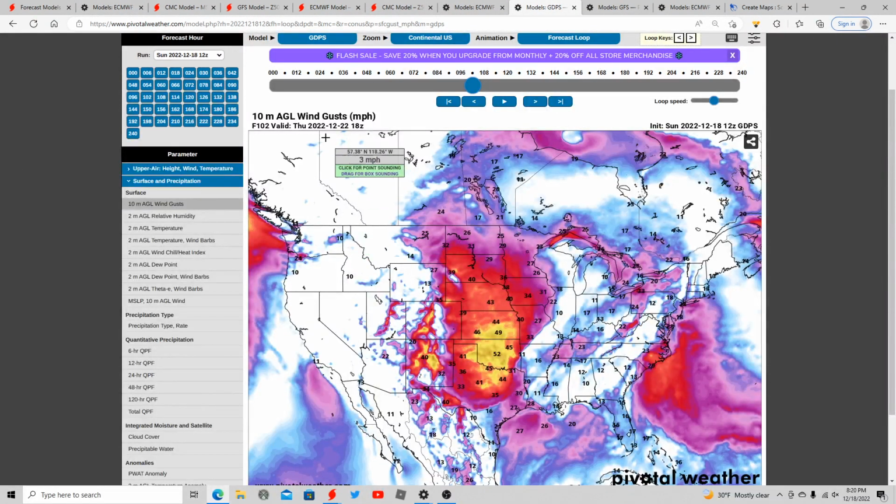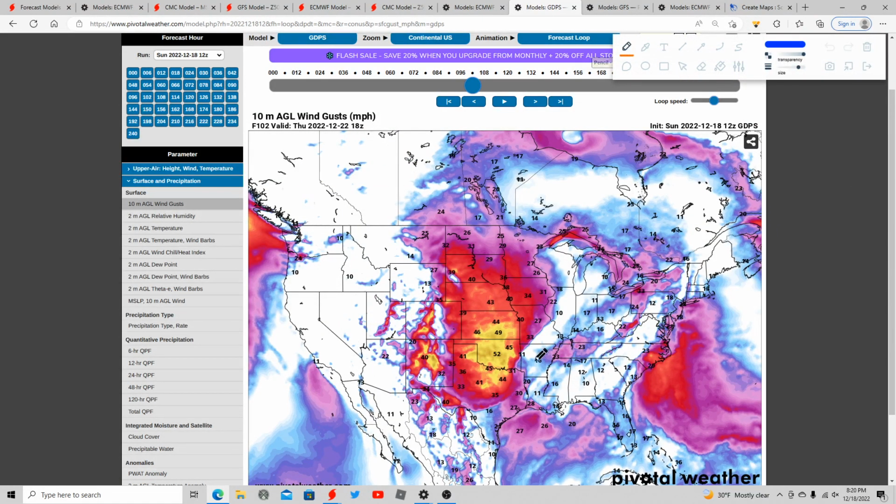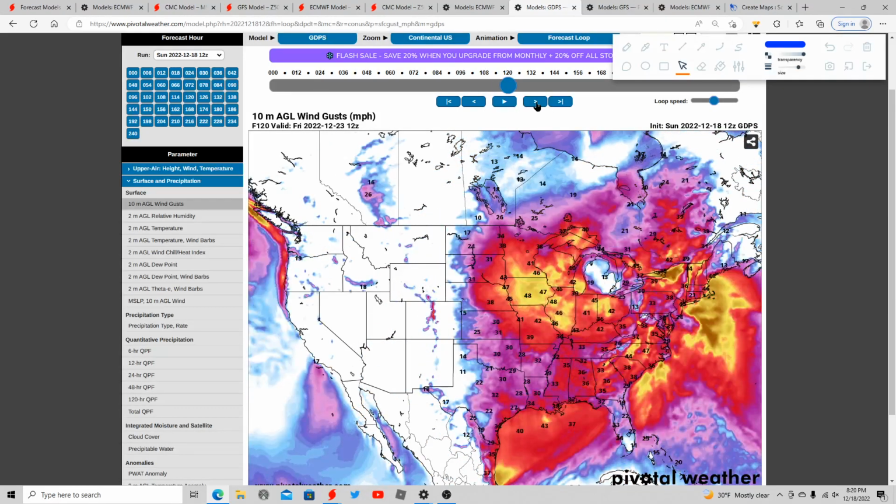Let's check out the Canadian model. This is the same time, 18Z on Thursday. You can see here's your Arctic front right here. Got strong winds across Oklahoma, wind gusts up to 50 miles per hour that this model is spitting out.